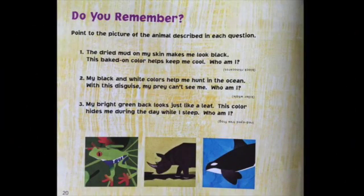Now, on this page, the author is asking you 3 questions. They want to know, do you remember? It says point to the picture of the animal described in each question. I'll read the question and you can point to the animal. So here's the first one. Number 1. The dried mud on my skin makes me look black. This baked on color helps keep me cool. Who am I? Did you point to the rhino?